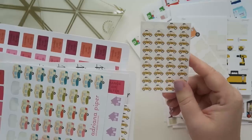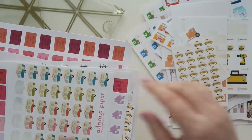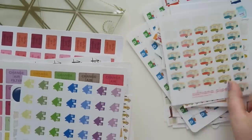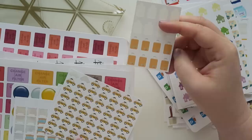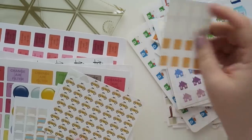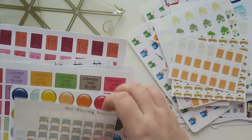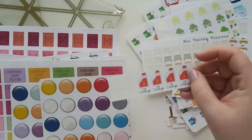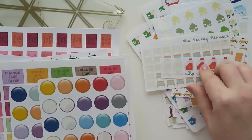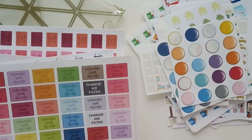I don't know where they're from. I want to say that they're from Lillie Henry a long time ago. Let's see, Adriana Piper, more of those houses. These little suitcases, I believe I got from Paper Loving Mommy right when I first started planning, more of those. And then these little beds are from The Pretty Planner, more of these oil change stickers, which are from Adriana Piper. Okay, so here is a bunch of those paint droplets again that I don't know where they're from.